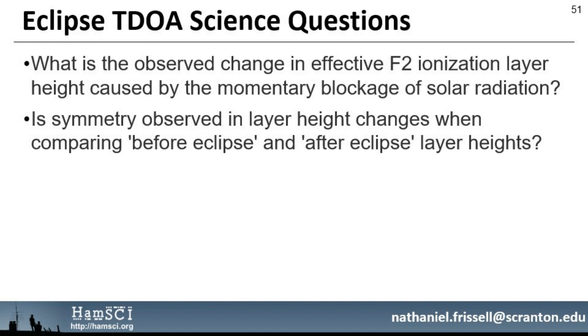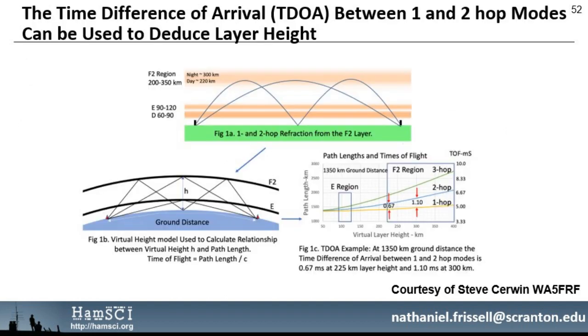So the way you do this is, for this to work, you have to have multipath. The multipath we're assuming is 1 hop and 2 hop off of a particular layer, the F layer. Here you can see 1 hop off the F layer, and 2 hops off the F layer. The 2 hops, of course, is going to take longer to get to the same place as a 1 hop, and the receiver here is going to hear the 2 signals added together.